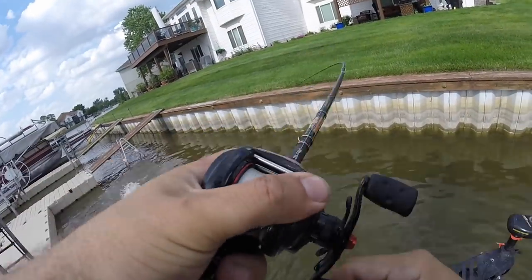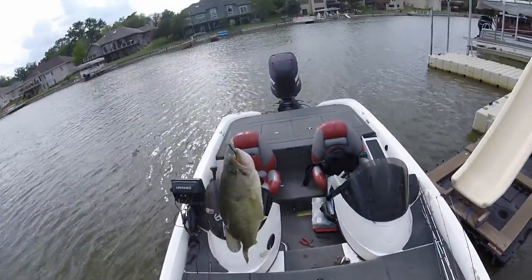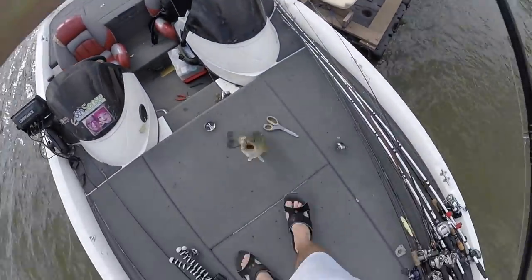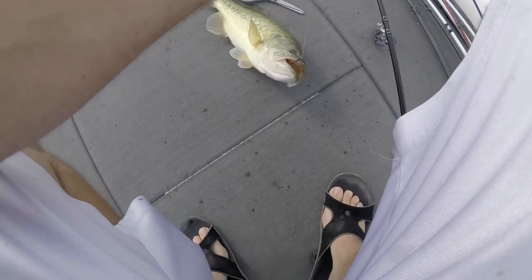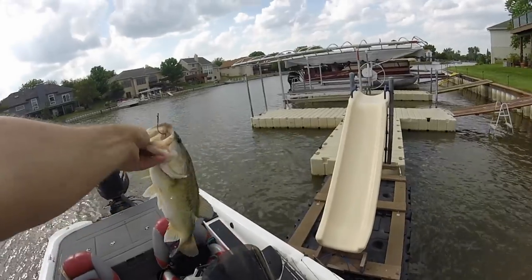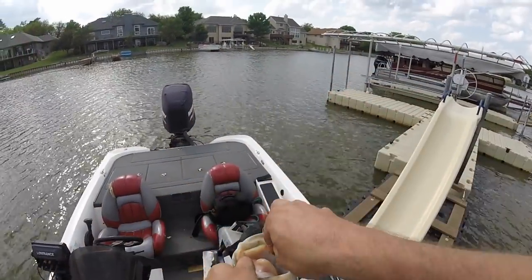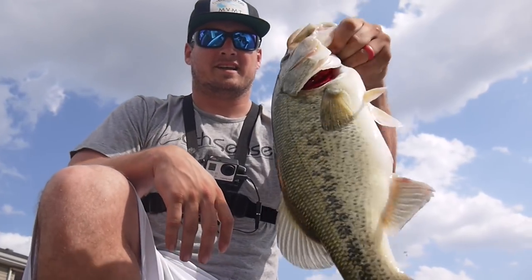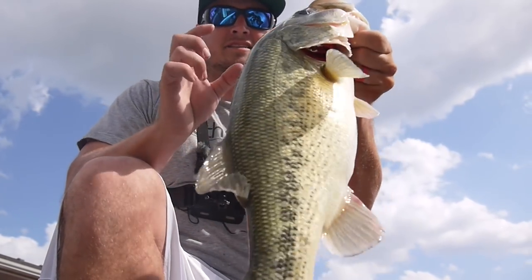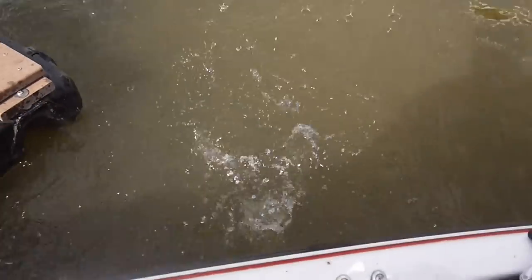Oh yeah, she got it. Yes, look at that one. Hell yes, on that modified drop shot rig. Look at that one. She's dumped eggs and she's still 4 pounds probably. Man, that's freaking sweet. That right there is how it's done. That little modified little tiny drop shot rig. I'm gonna get her back in the water, back to her eggs. Freaking sweet. Let's get some more.